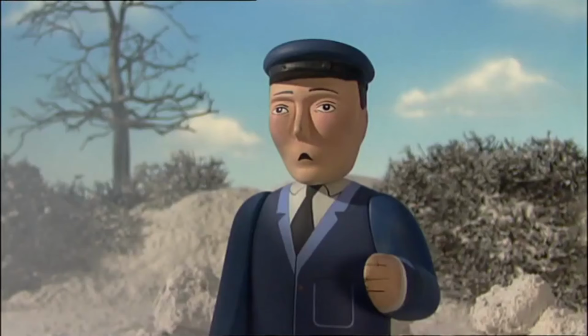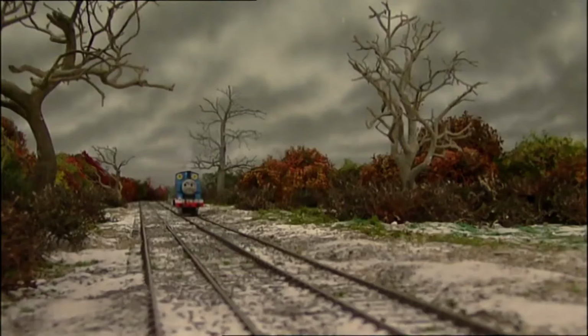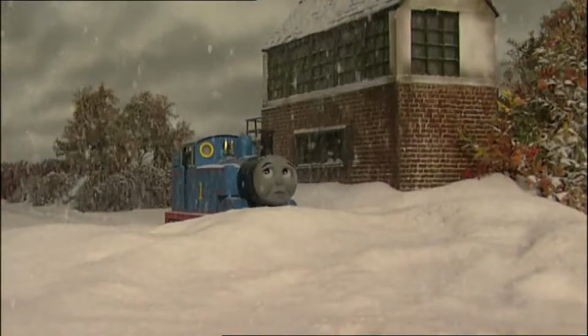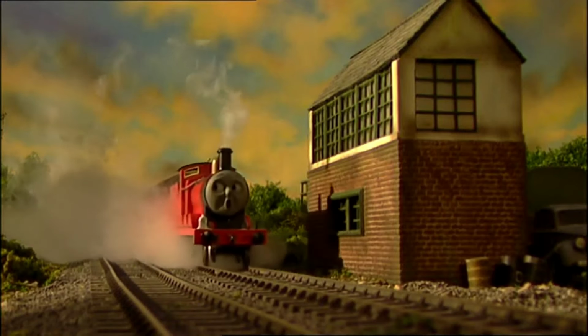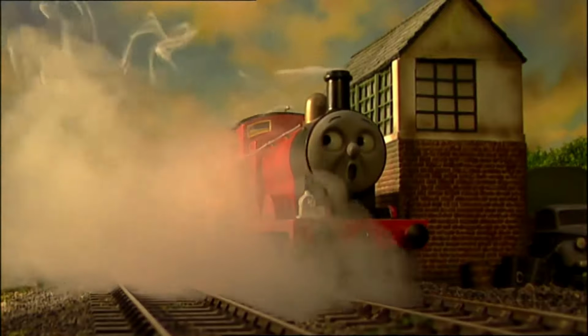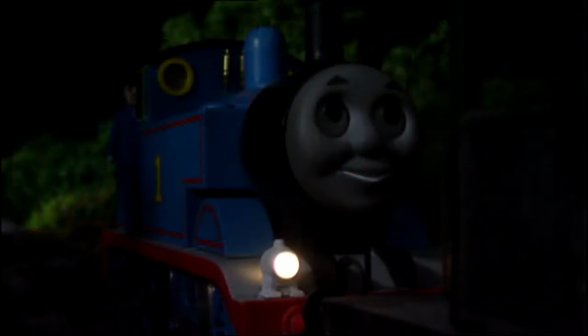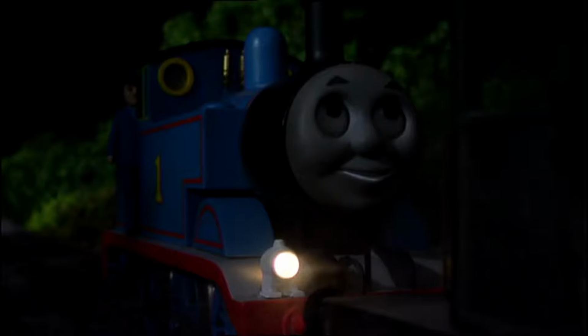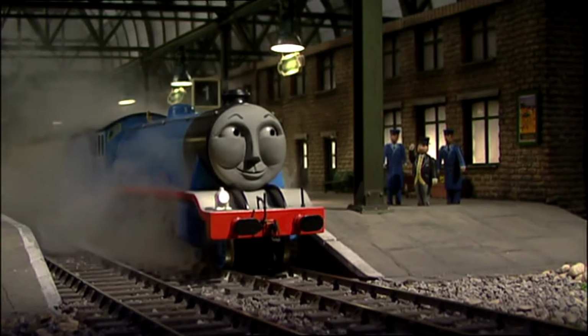Season 8 was the last ever season of the entire series to really incorporate interactions between the engines and their crew, which is a sad realization to make, but I really love how the crews play a role in the story. I like how James's driver explains what had happened and how Thomas asks his driver to light a rocket.